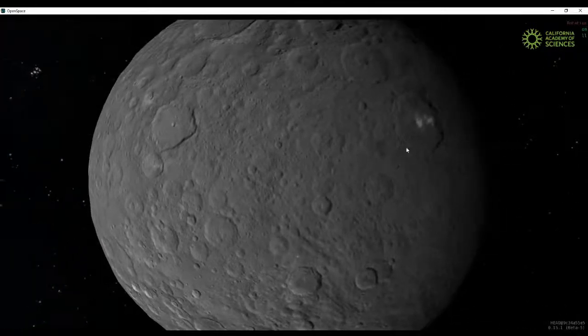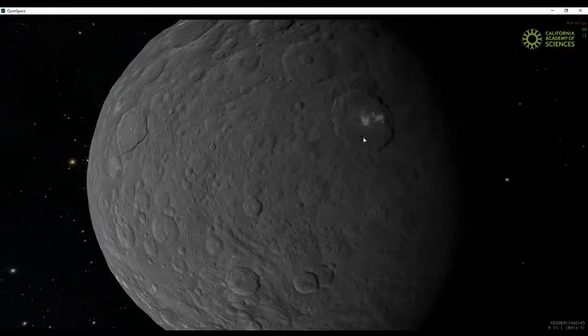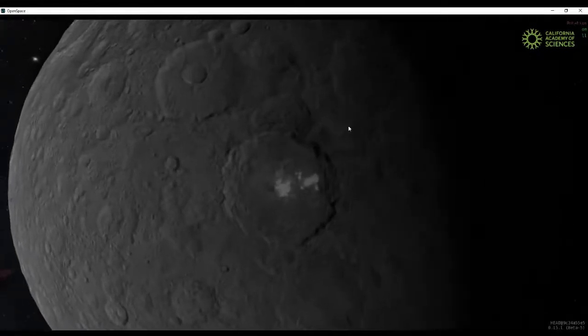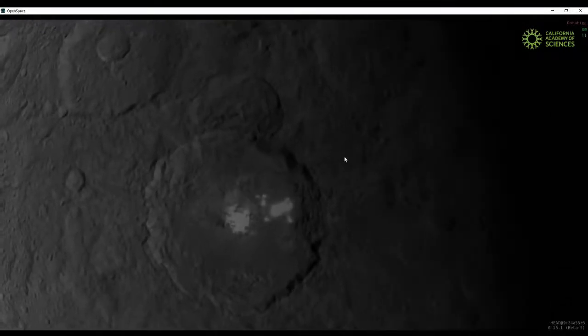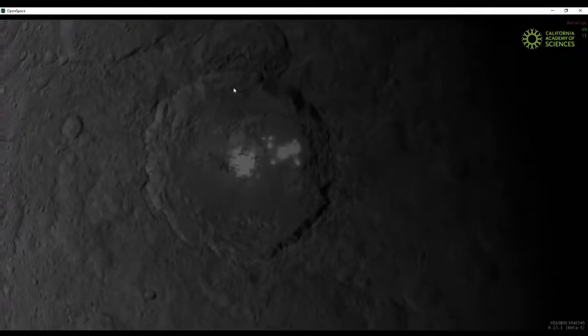The early hint was these white spots right here inside this giant crater. Now, these white spots seem to be Epsom salts, water-soluble salts that have been deposited on the surface, maybe where water flowed up and left them behind as it evaporated. That possibility of water inside Ceres is very exciting.